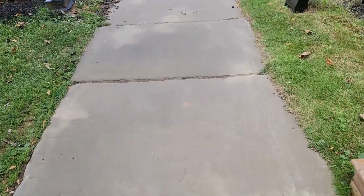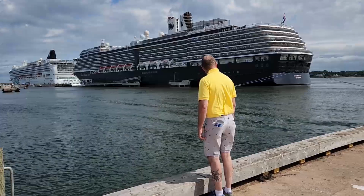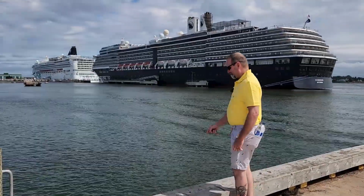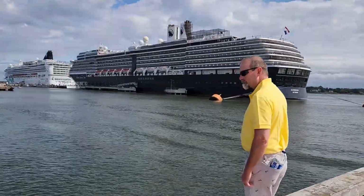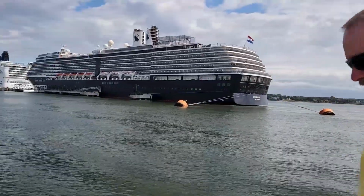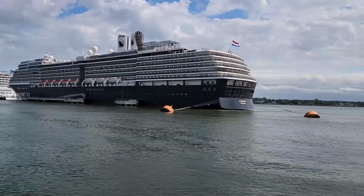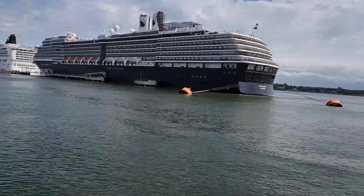Talk about some rough sidewalks. These big planks are vicious to walk on. So as we said earlier, we came on down Queen Street, that weird little circle. We took pictures with the 2024. And here is Zuiderdam. How beautiful.